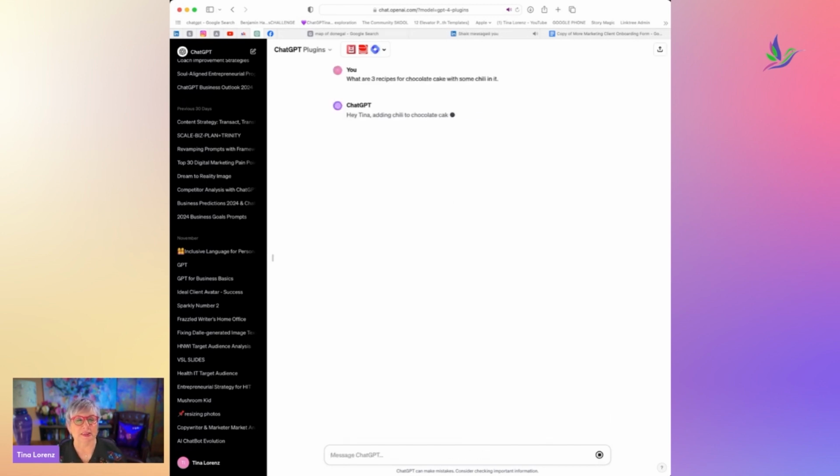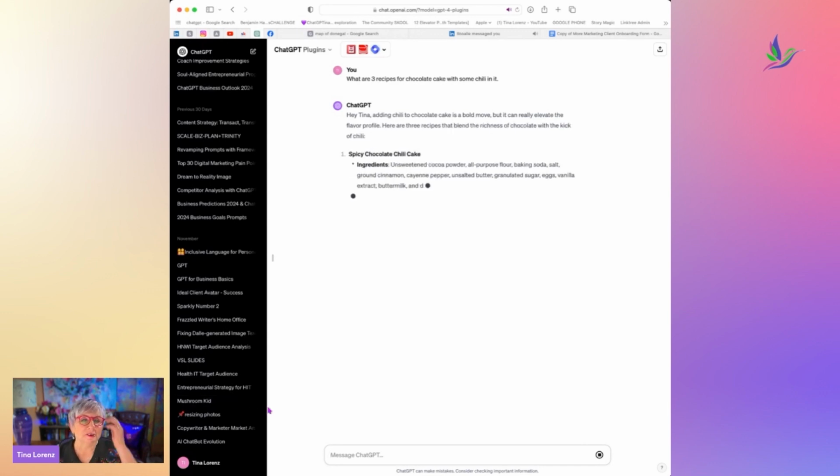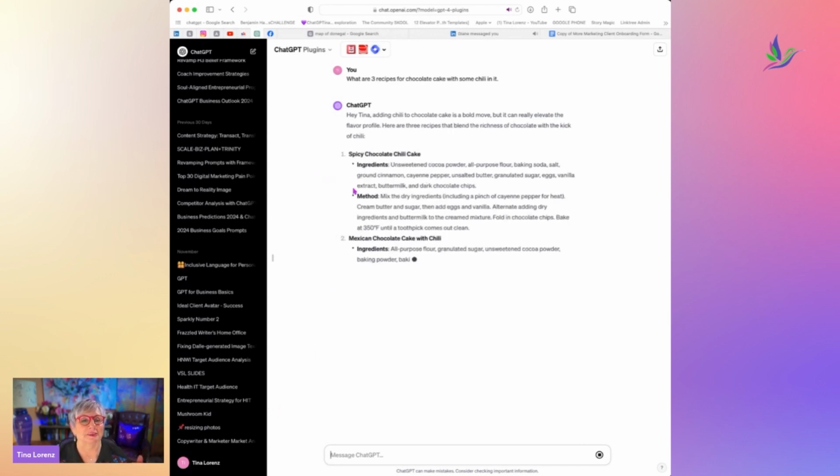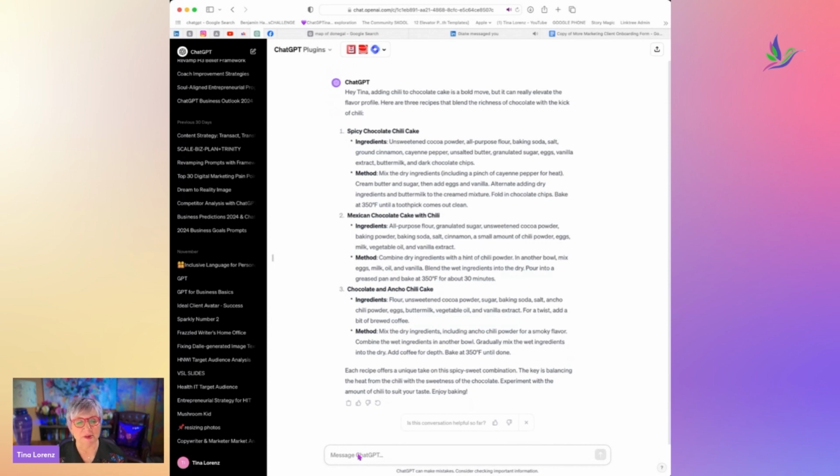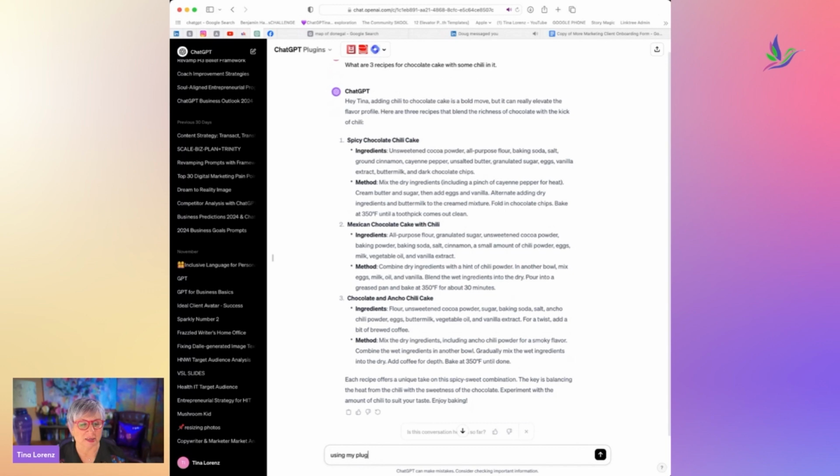Let's see what happens because I have my plugins activated. Now here it's just going to give me the recipes right here. Well, that's pretty nice. These sound pretty good, tasty actually. But if you wanted to use your plugins, you could literally say, and sometimes it does it automatically, sometimes not, using my plugins, please find 3 more.